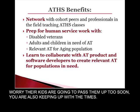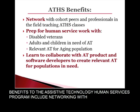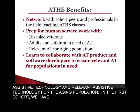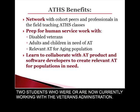Benefits to the Assistive Tech Human Services program include networking with your peers, preparation for human service work with disabled veterans, adults and children in need of assistive technology, and relevant assistive technology for the aging population. In our first cohort, we have 2 students who were or are now currently working for the Veterans Administration. In fact, in our second cohort, there's one as well.